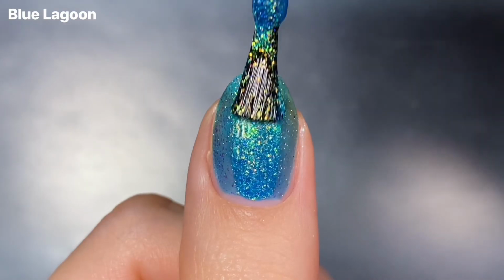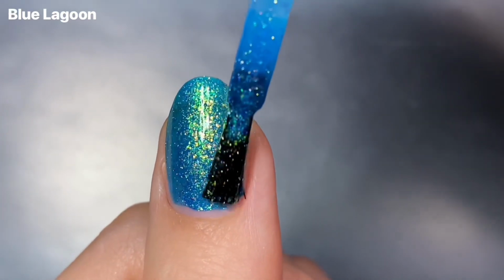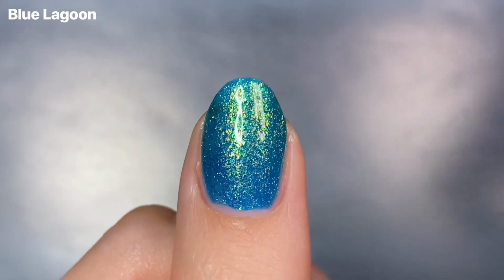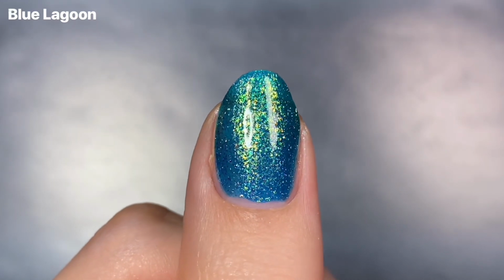I feel like I just really struggle capturing the greens in teal shades. They just always pull a lot more blue than they actually are. I don't know if that's a problem with all iPhones or just my setup specifically. So imagine this having a little bit more green in it. It is just so stunning.